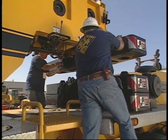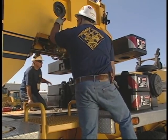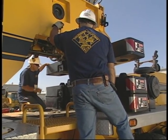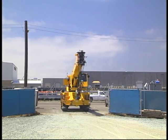Removable or extendable counterweights must be secured for traveling. Serious damage can occur when cranes are traveled with counterweights in the operating position. Travel the crane only over a pre-planned route.